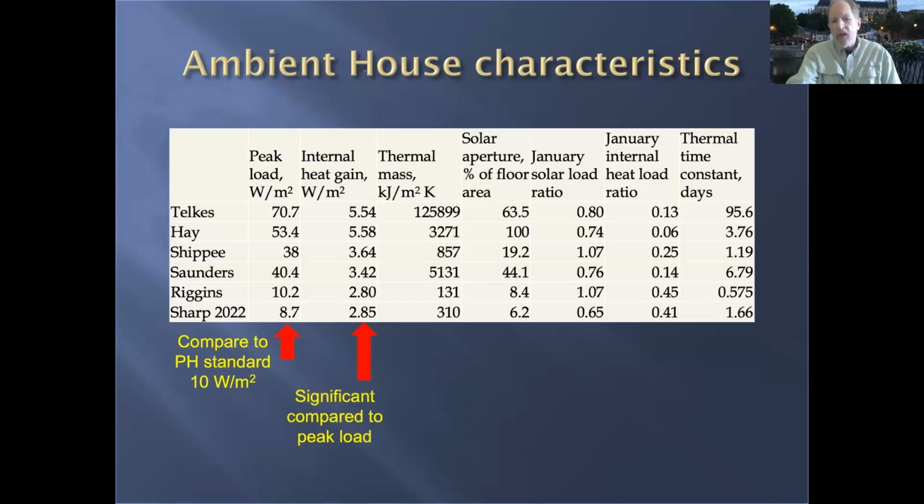Internal heat gain has decreased a little bit over the years, but the important thing I want you to notice is that it's significant compared to the peak load. So we don't want to neglect internal heat gain. Thermal mass can be compared to the range for light to heavy conventional construction. And you can see that the two modern houses are right in that range, and the others are a lot more. So often a lot more concrete, and we know the carbon disadvantage of concrete. The solar aperture has decreased a lot.